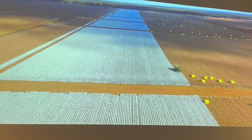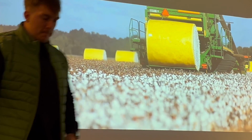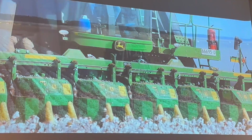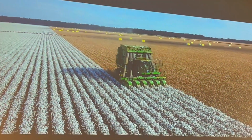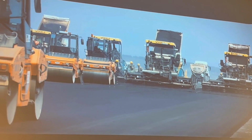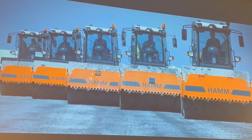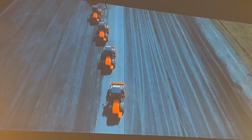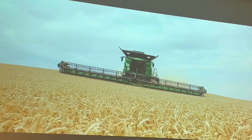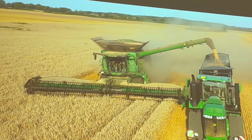A 2.8-ton bale, enough to make 1,000 pairs of jeans, rolls off the back of a cotton picker in Mato Grosso, Brazil. In San Jose, California, 100 miles of arterial roads are resurfaced in record time. And in the fields of Hungary, a combine harvests enough wheat in a day to make more than 1 million loaves of bread.